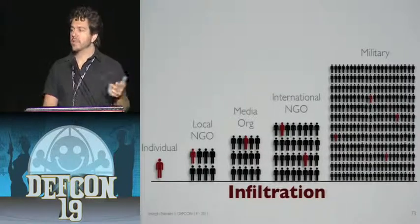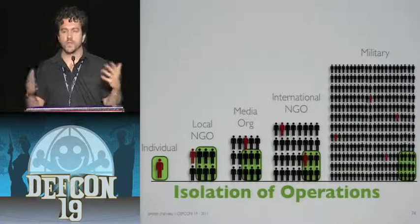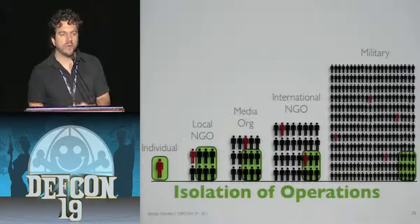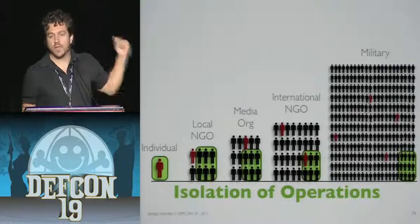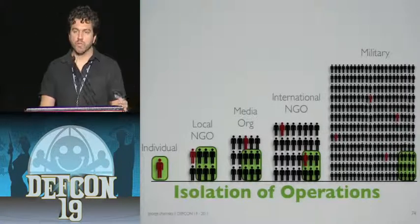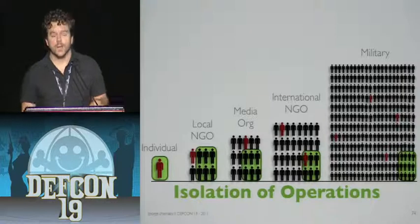And our primary defense against that is isolation of operations. This is equivalent to the need to know approach in the government security community. But what you see when you think about isolation of operations is that the smaller the organization, the higher the likelihood that a compromise could lead to a compromise of the actual deployment. Another reason why this should not necessarily be done by individuals.